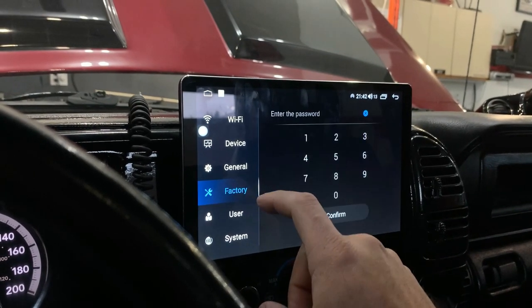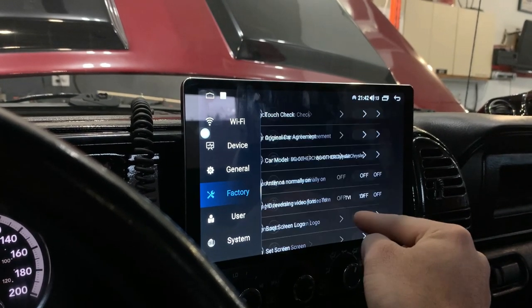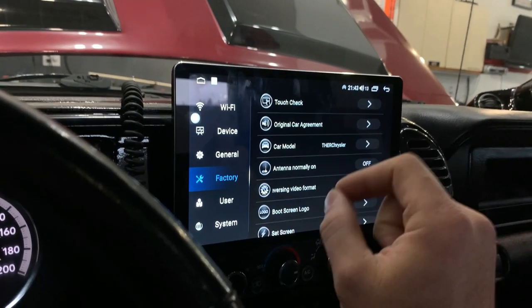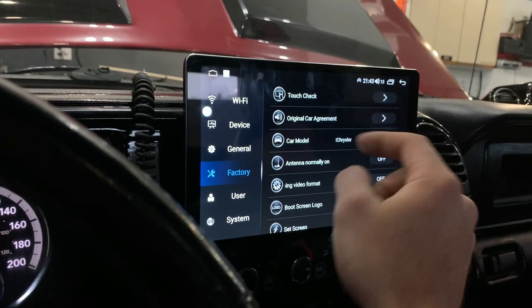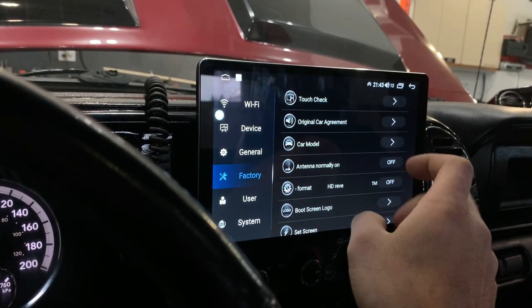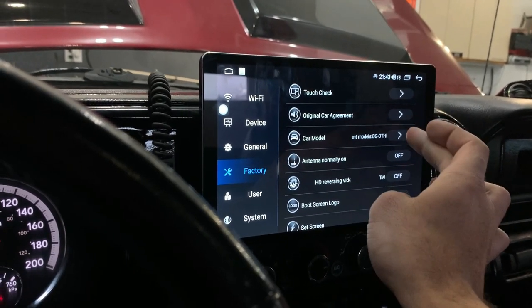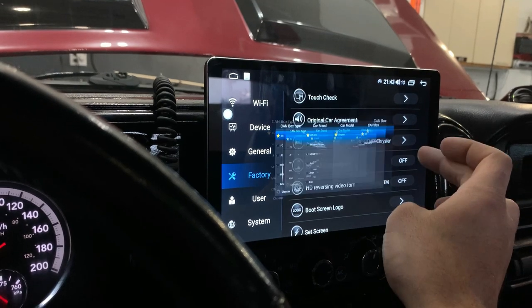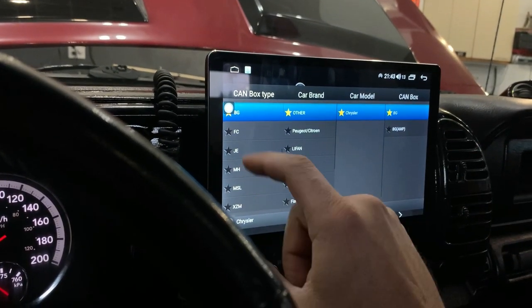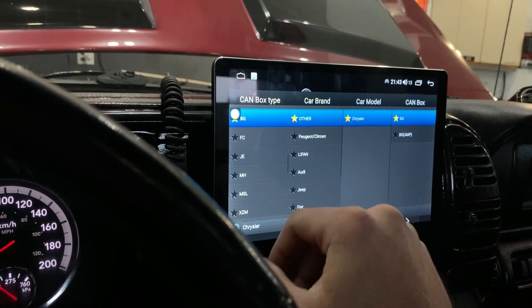I'd like to touch base with some people here about the CAN bus. When you buy the CAN bus from the joining units, you'll go into the factory settings, 3368 is the passcode, and you'll enter your car model here. This is where the CAN bus setup happens. So you open this, and this is the CAN box type. You'll have to fiddle around with it.